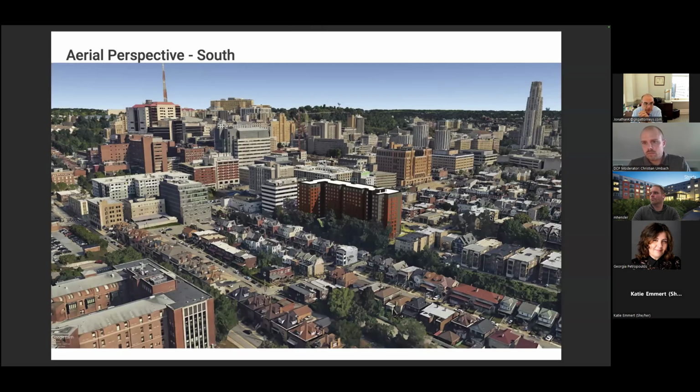And here's an aerial perspective of it looking from the south side. And you can see again how we envision the building fitting in and being developed here. One of the things I did want to point out is by doing what we're talking about, you can see that those trees and greenery are able to remain. Next slide, please.